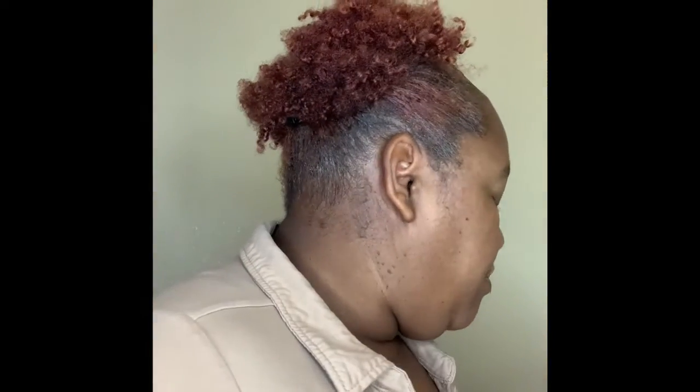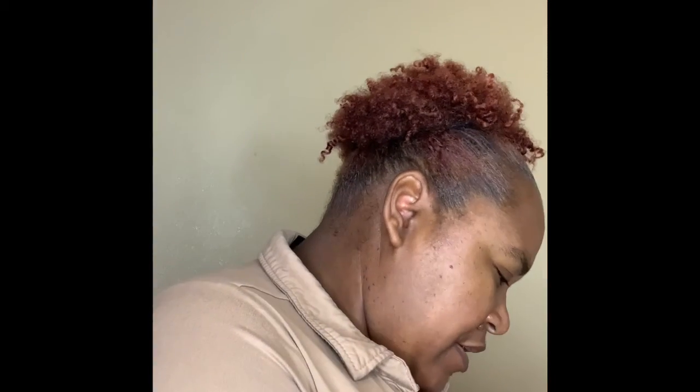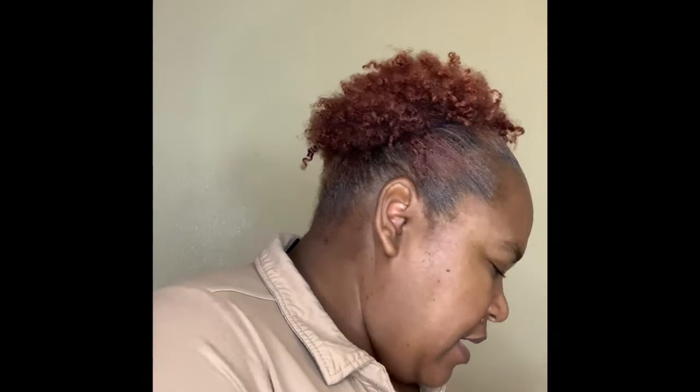So I did pick up, it's still in the box. This is the new Fenty Beauty. This is their all over glow enhancer. Here it is. As you can see, I still have it in the box. The shade, I do believe, number 3, Honey Citrine is what I have. That's the shade I have, number 3.